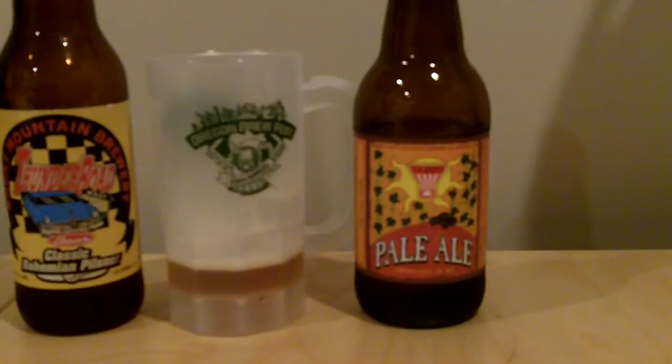There's a little sweetness there. It's definitely much more malty than it is hoppy. It's definitely coming down on that side. I'd say a good 65-35 malty. There is some hop stickiness there, but I'm not getting a big blast of any of those three flavors that I normally get.